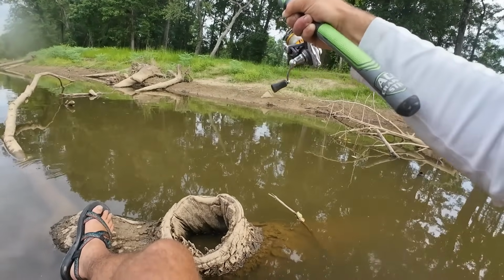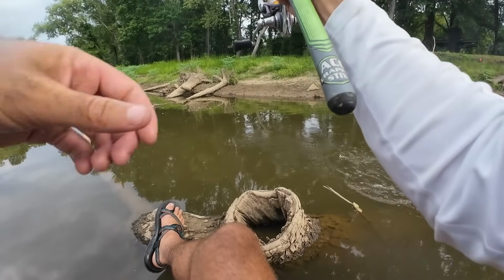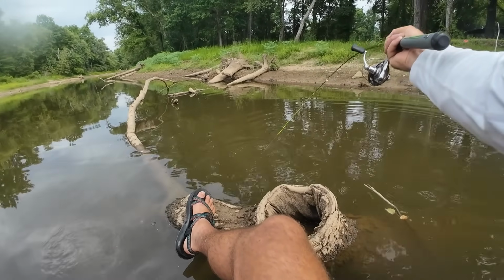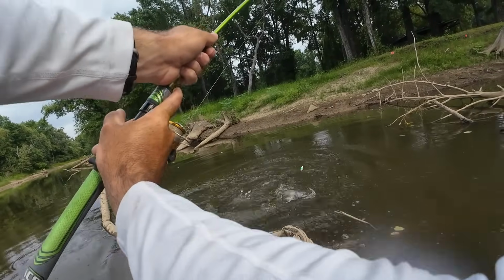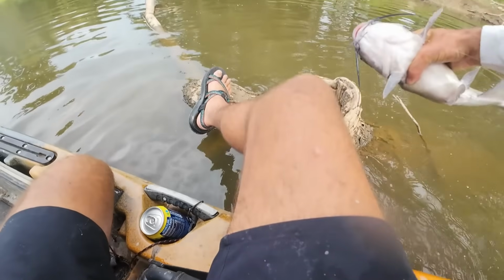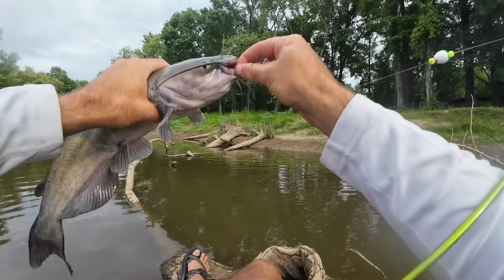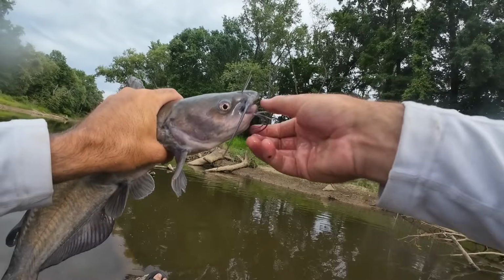Oh no. Is it a flathead or a channel cat? What's that channel? Look at this rod. Oh, don't go there. We ain't doing that. Oh, nice channel. Nice channel catfish on a cricket. Oh yes, I want you. Woo! Woo-hoo-hoo! Oh, yes. Yes, yes, yes! Ooh, I was hoping that was going to happen at some point.